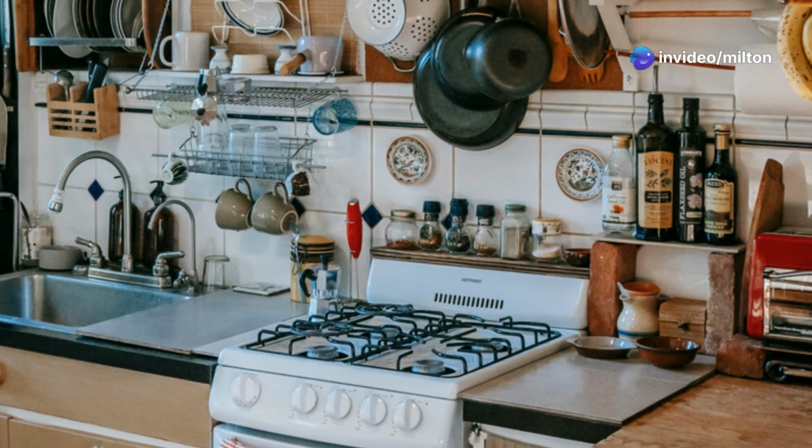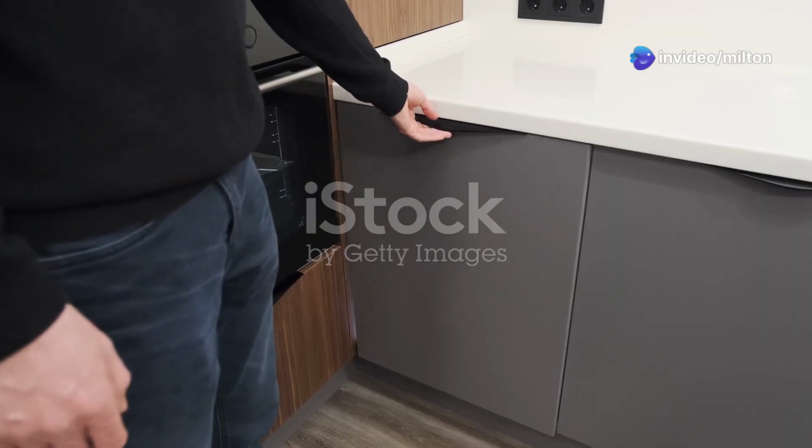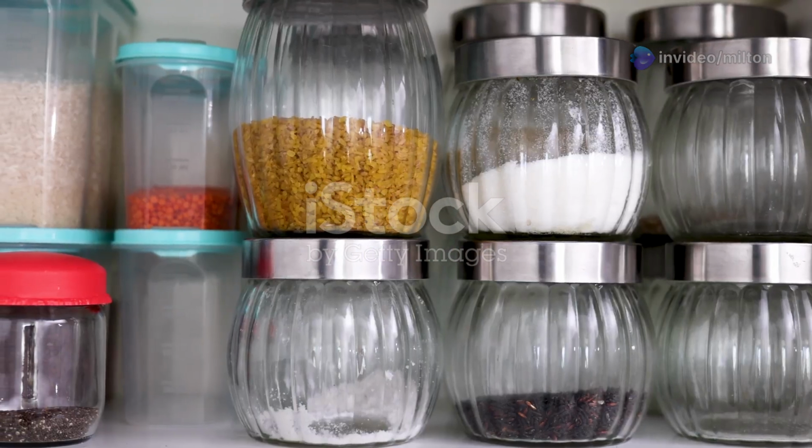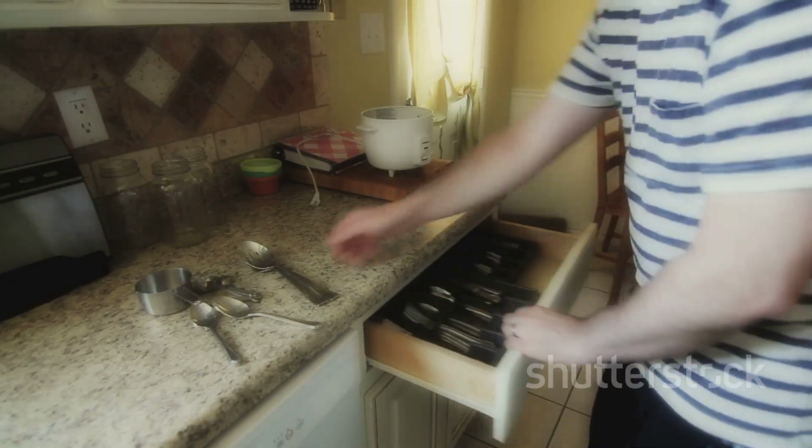I'm sure you've heard the news. Tiny kitchens are in, but clutter is definitely out. Ready to make the most of your mini space? Let's dive into some big solutions for small kitchens. First things first, declutter like you mean it.